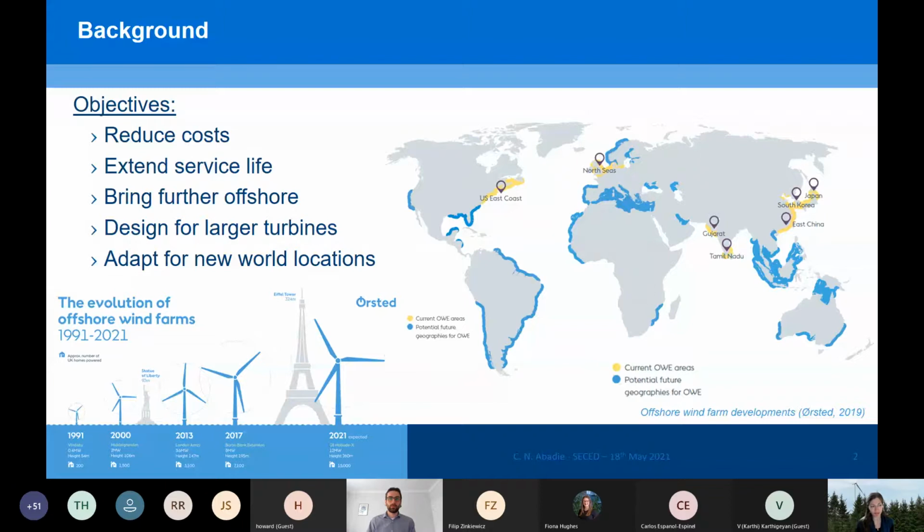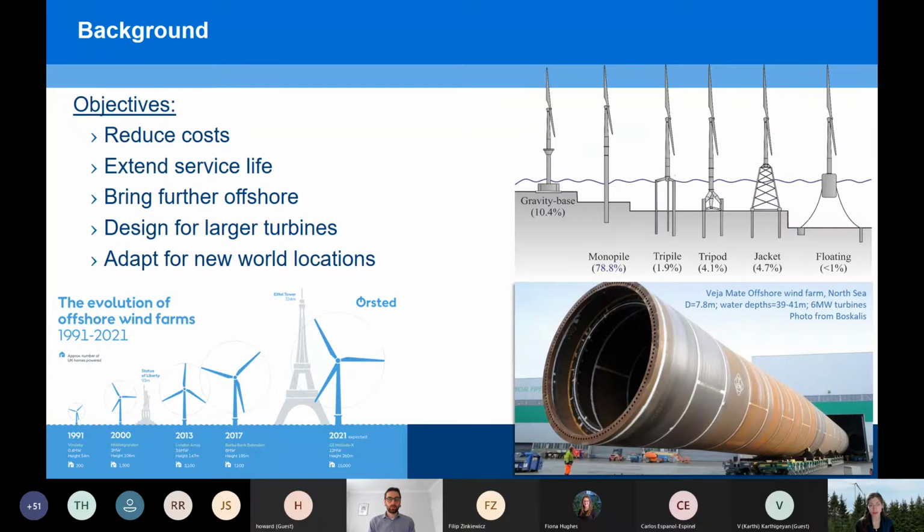And those aspects are very general. They touch upon all parts of the design of an offshore wind structure. But in my presentation, I'm going to be focusing on the foundation part and the support structure. And you've got different technology to support those very big turbines. They've been really growing over the last few decades. So we now have really, really large turbines. But in my work, I've mostly been focusing on monopiles. So this is what I'm going to be talking about.